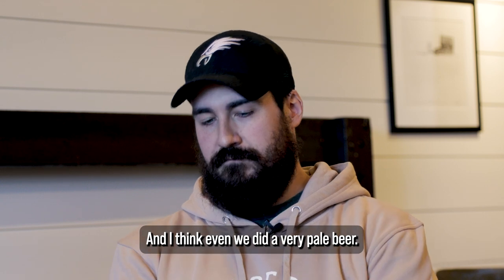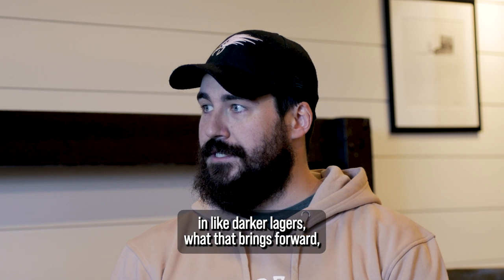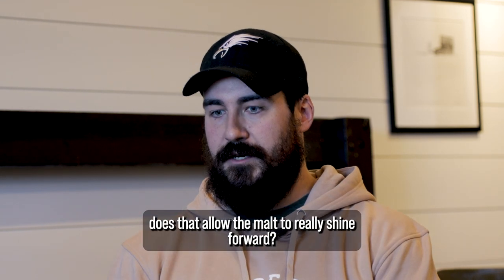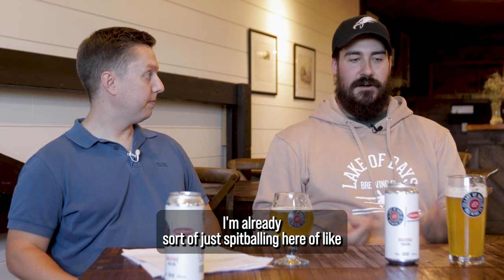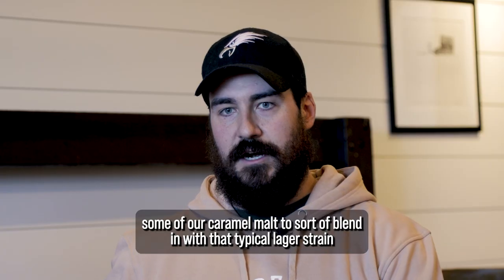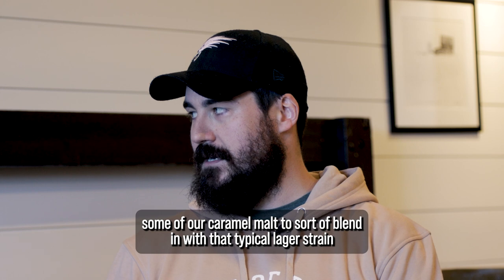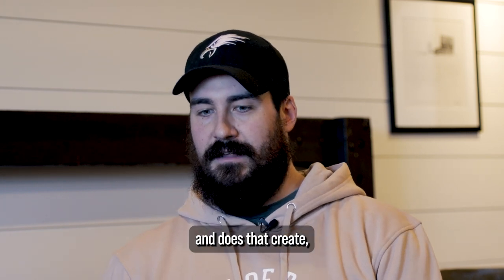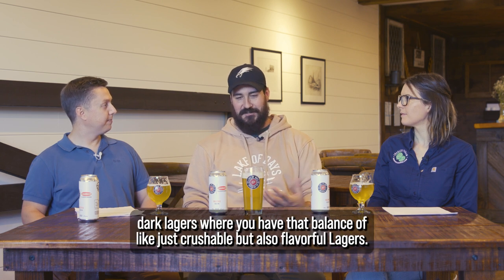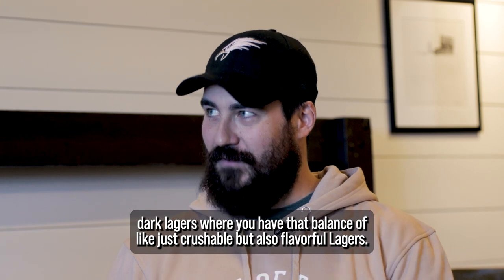And I think even though we did a very pale beer, I'd be very interested to see how that goes in darker lagers, what that brings forward. Does that allow the malt to really shine forward? I'm already just spitballing here, but maybe because of how clean that is, I don't have to overuse some of our caramel malts to blend in with that typical lager strain. And does that create, oh, and our old head brewer Dan would be so happy, some clean but dark lagers where you have that balance of just crushable but also flavorful lagers.